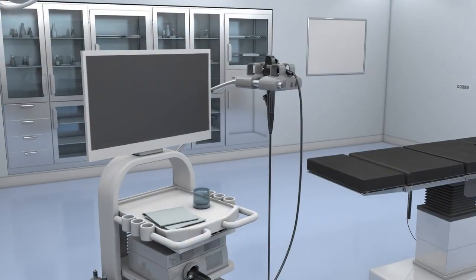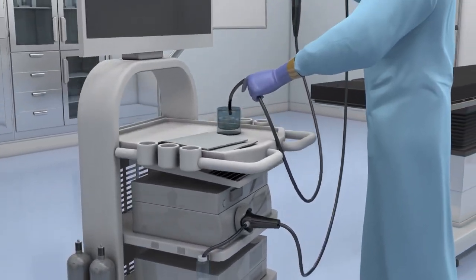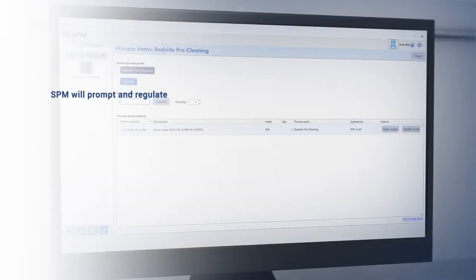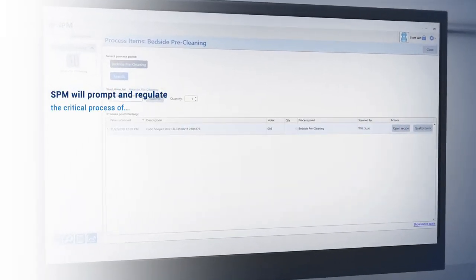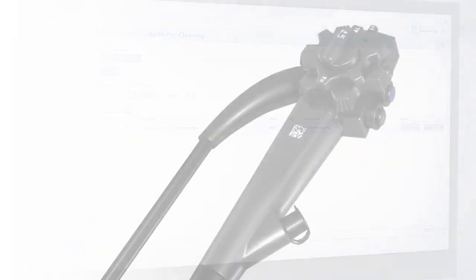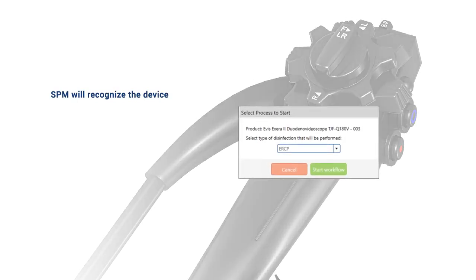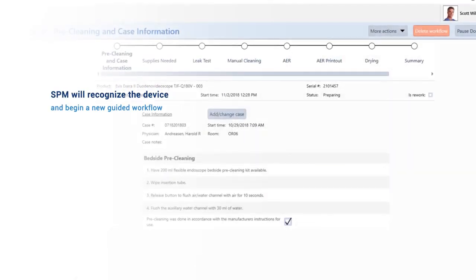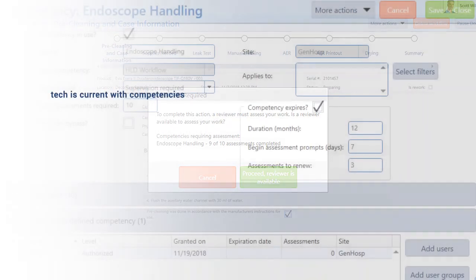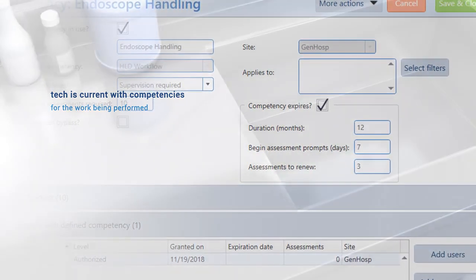As with any critical process, it is essential the first step be performed properly and thoroughly. This is true where, at the end of the procedure, SPM will prompt and regulate the critical process of bedside pre-cleaning. Once the technician identifies the device with an initial scan, SPM will recognize the device and begin a new guided workflow that is unique to the device. It will also confirm that the tech is current with the required demonstrated competencies for the work being performed.